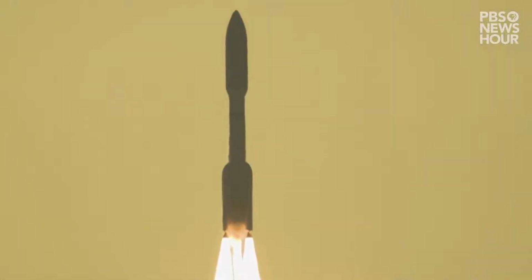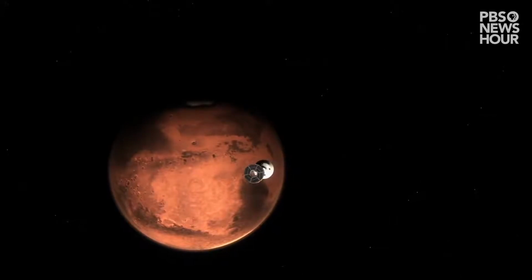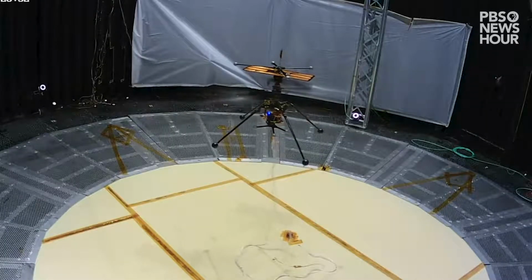And liftoff as the countdown to Mars continues. Now nestled snug up against the belly of the Mars 2020 Perseverance rover, Ingenuity is on final approach to Mars, where NASA hopes it will become the first aircraft to fly on another planet. It's a game changer. It's something that will enhance space exploration, period, is the ability to fly around the planet. The Ingenuity helicopter has the potential to really transform how we do science in other places around the solar system.